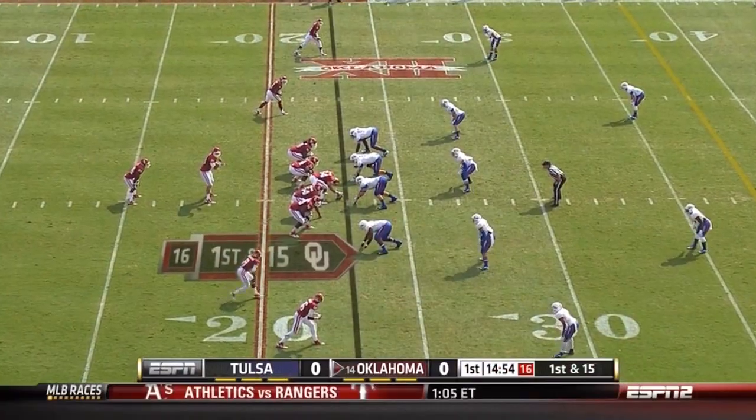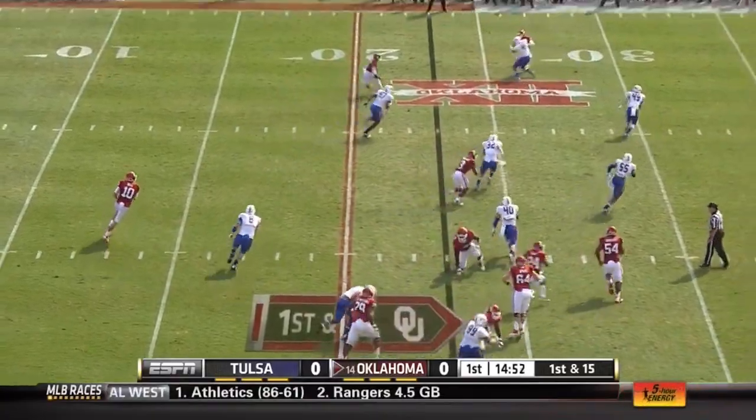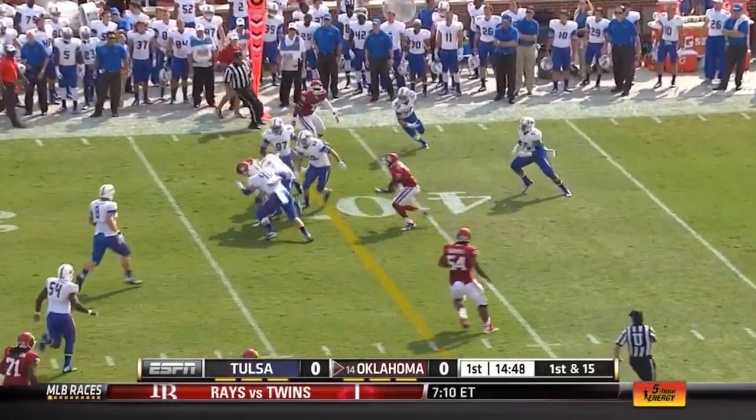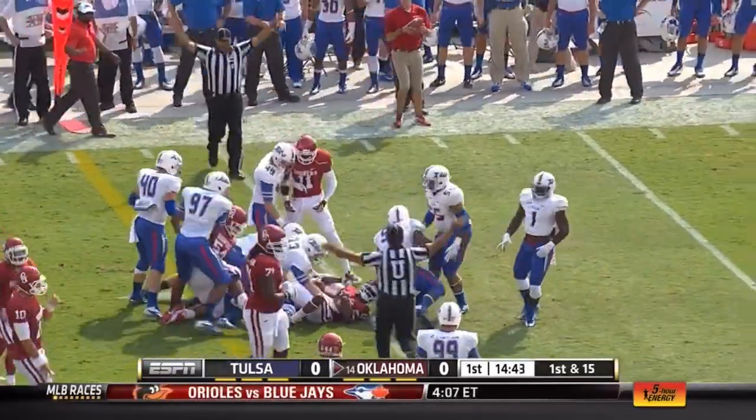But it's a pistol-type formation with Bell. And he'll flip it to Jalen Saunders, left edge. He's got great speed to the outside. Now cutting it back middle. Saunders gets hit hard, but powers forward, and he's got a first down.